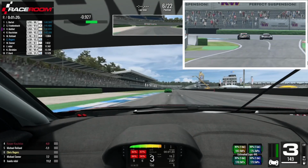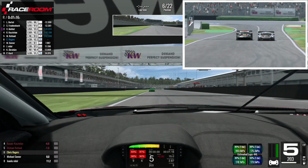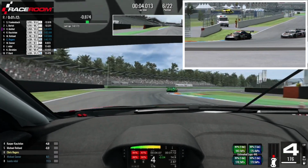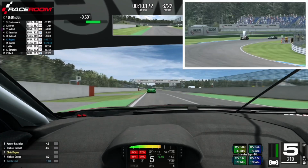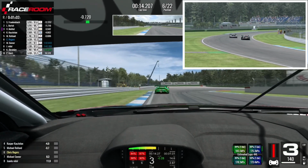Meanwhile, back at the front, it looks like Frankenbach knows it's now or never as well because he's making a move up the inside of Bortot to try and take this lead back. Is he going to make the pass stick? Yes, he is. Bortot's going to try his best to bite back, but it looks like Frankenbach has got the speed out of that turn and he's going to hold on to the lead.